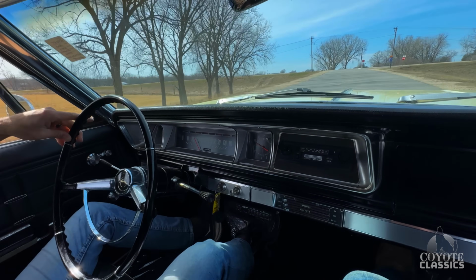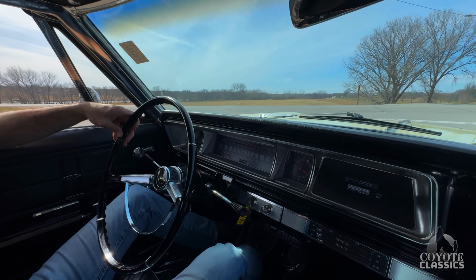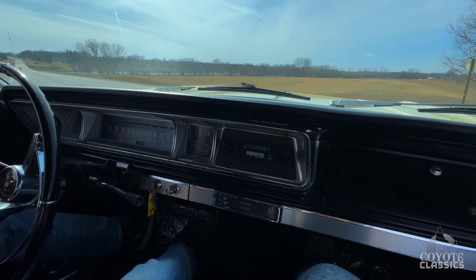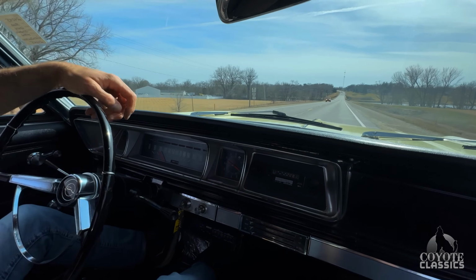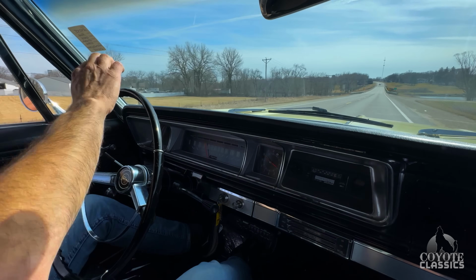We'll let her warm up a little bit. That breeze feels nice today, man. It's like our first day of the year at 65 degrees. It's supposed to be winter still, you know. We'll take it though. It's classic car weather. The spring and fall to me is the best classic car cruising weather. It's not too hot, not too cold.